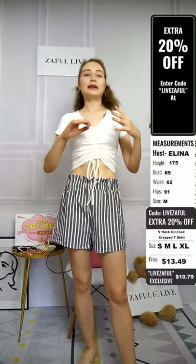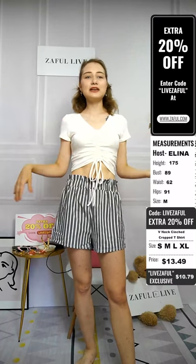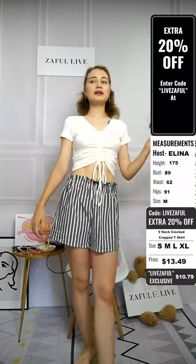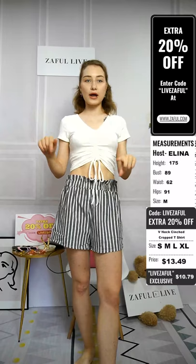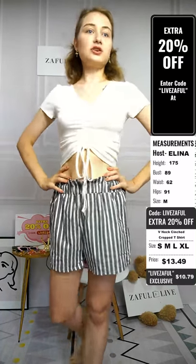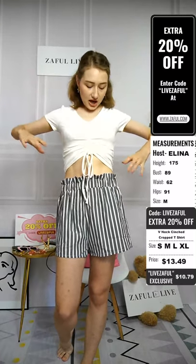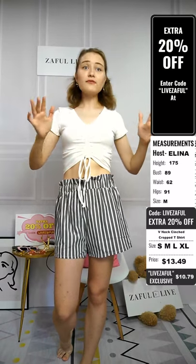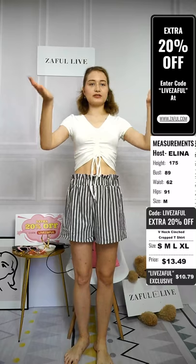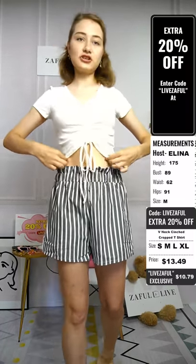So plain, like a white color, without any graffiti, without any print. We have different colors. We have black, light pink, sky blue and white. And you can see this top, because it's so stretchy, it really fits all kinds of body shape, definitely. So it's gonna make it visible, and yeah, it's tight, just a little bit tight.